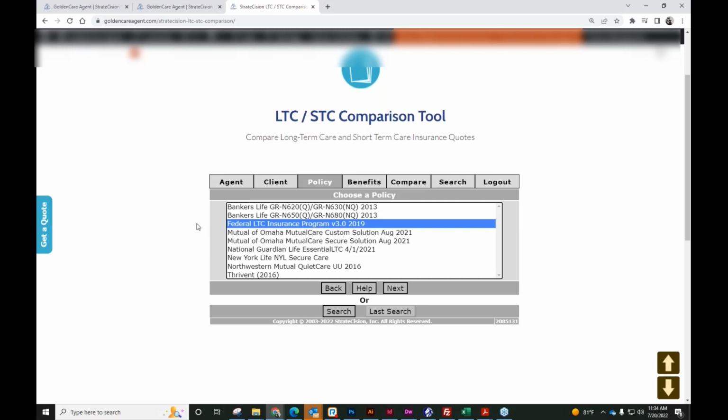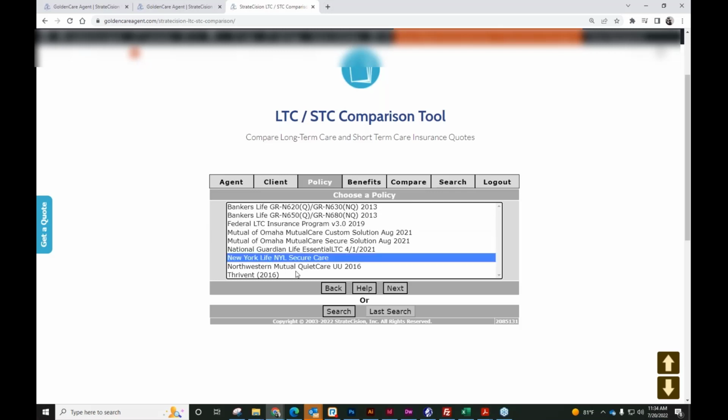Another strength of the Stratecision tool, even if these other policies are not in your portfolio, the pricing and having access to the carrier and the plan information gives you insight on your competition. So if you are competing against another advisor or another agent who may be quoting the New York Life policy or Northwestern Mutual, you can still have some insight on how that plan works or what the marital discounts are. This is such a handy tool to have.